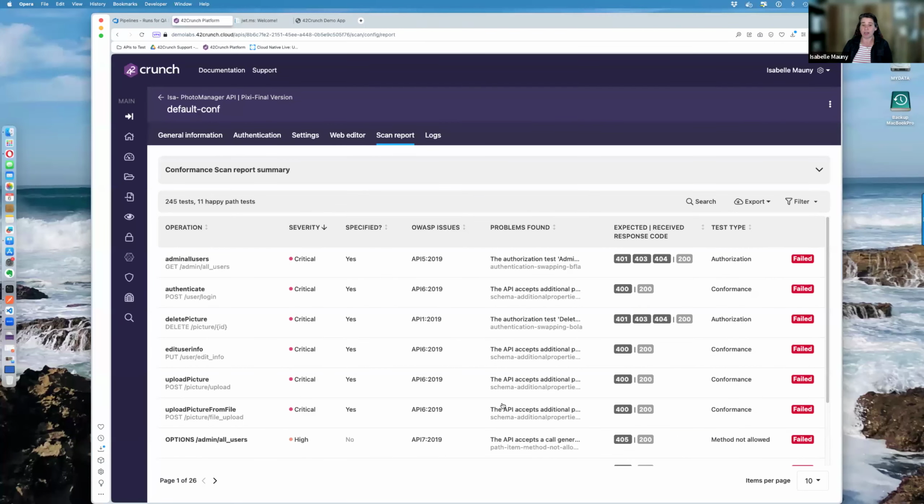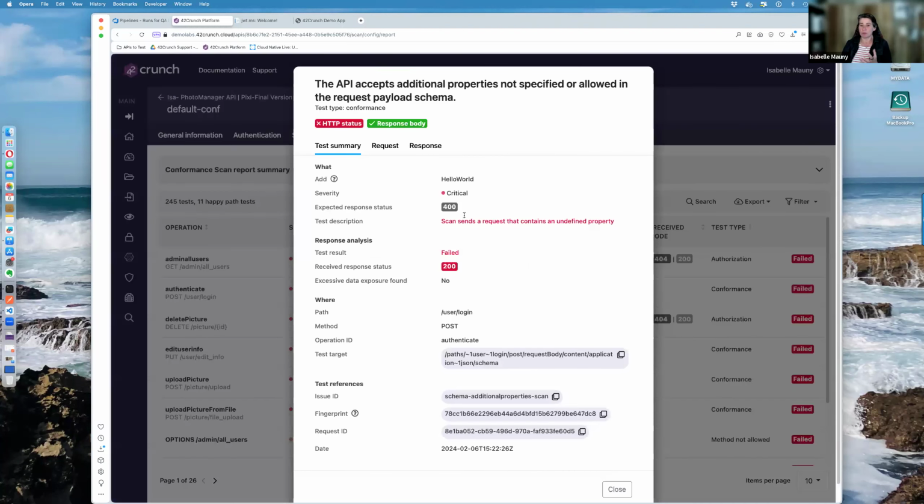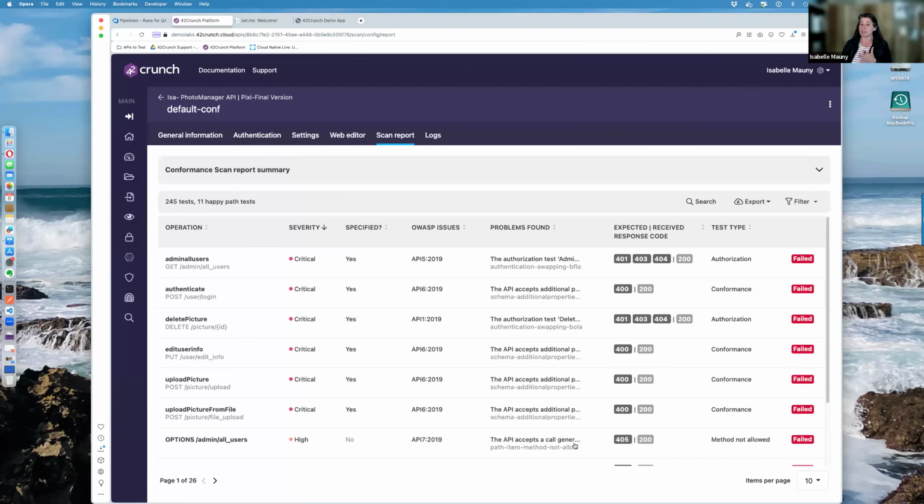So we're going to find our API 6 here. That's the other side of it, right? That's the mass assignment side of it. So we have multiple problems where we have injected some data and it got accepted.